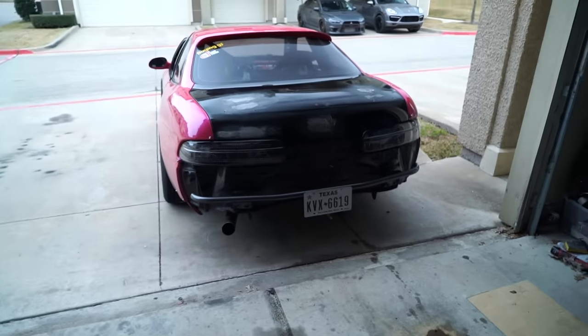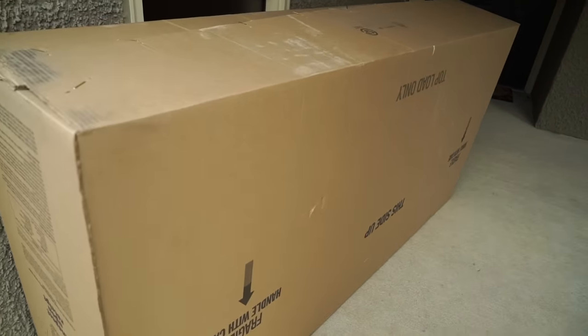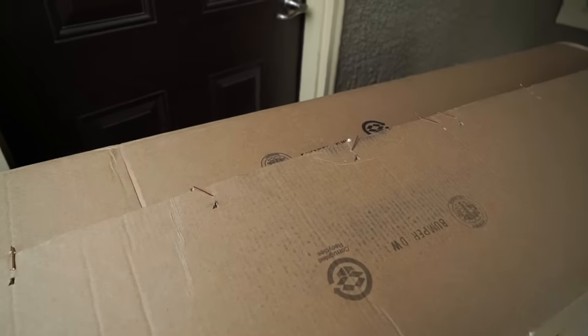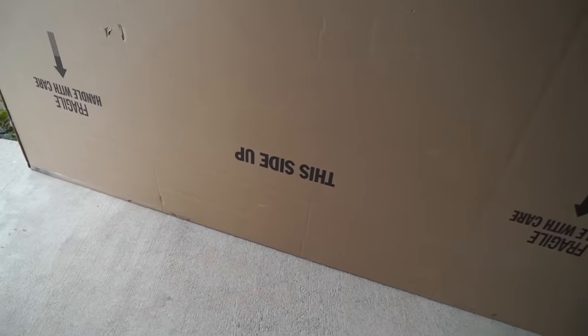Alright, we got space now. I got a surprise for you guys. Told you guys we're redoing the whole car. It's time for a booty lift. I'm not supposed to lift heavy things, but you know, something's got to be wrong here.